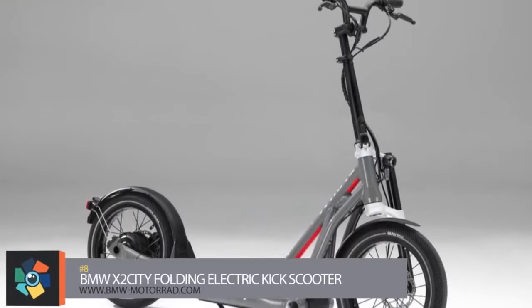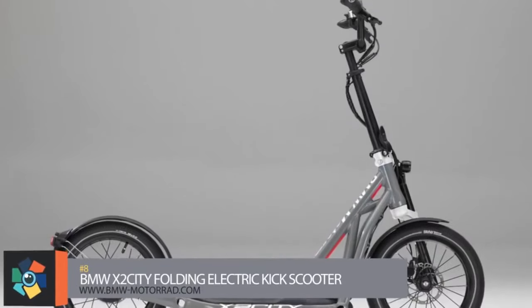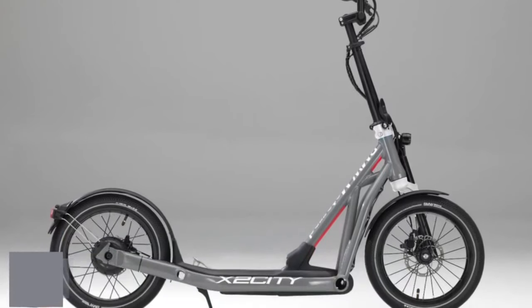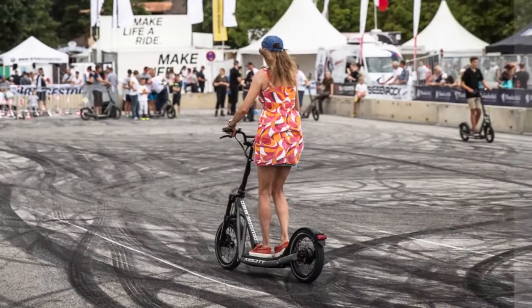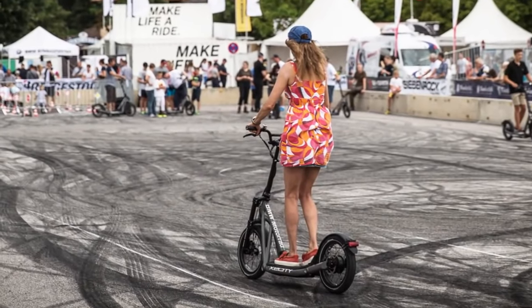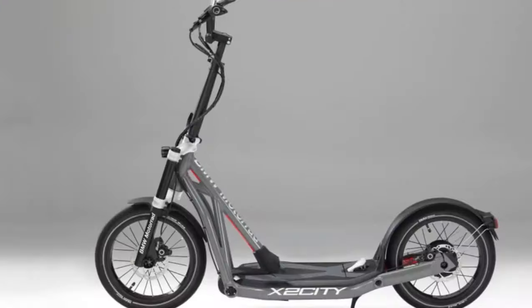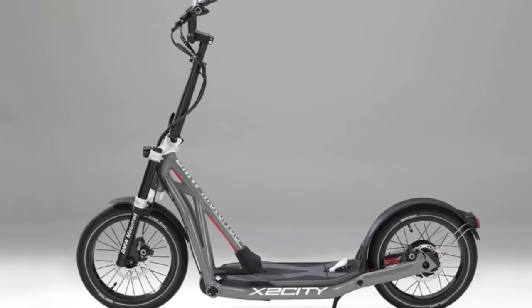Number 8, BMW Kick Scooter. This electric scooter has a range of 15 to 22 miles and folds up smaller than any folding bicycle on the market. Although this isn't anything groundbreaking, it does offer the BMW experience to a whole new audience. So how does it work? Well, it's pretty simple actually.